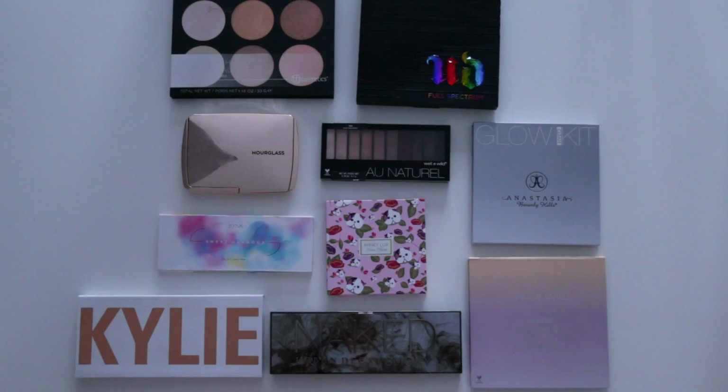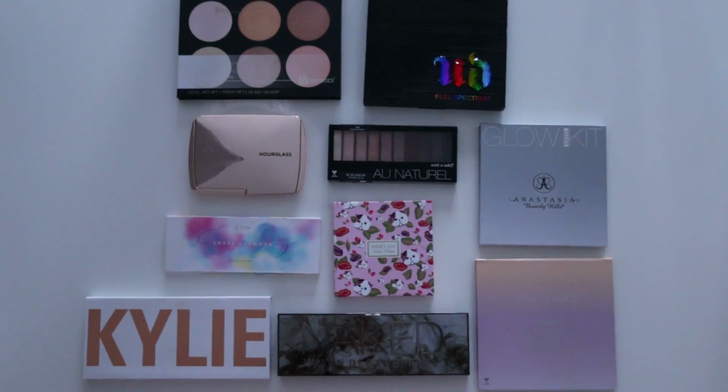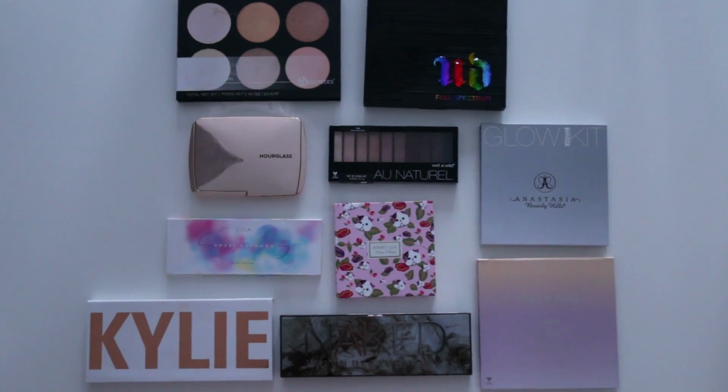We're finally there. Okay, we have some Kylie in here, Winky Lux, Wet n Wild, Urban Decay, lots to go through. I think I will start with the Wet n Wild Mega Glow highlighting palette. I just don't use any of these shades, guys. They're not ones that I reach for on a very regular basis. They're more colorful than I would normally reach for. I'm gonna donate this one.